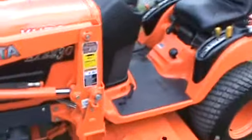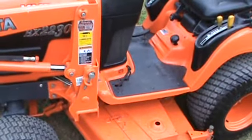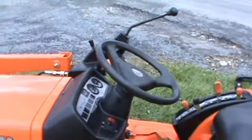Over on this side, you can see the mower deck's in nice shape. It's not welded, busted, beat up, anything like that. There's no oil leaks to be found on any of the cylinders also. We have mid and rear PTO, 528 hours. All the lights work, power steering, high-low range. Suspension style seat.